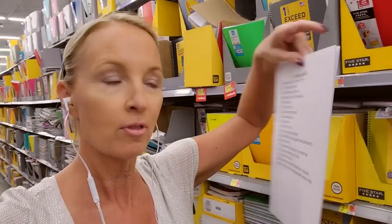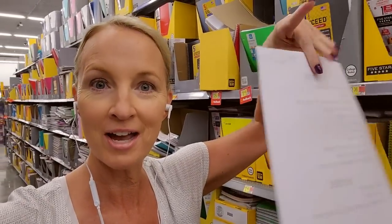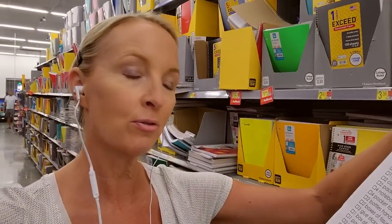We are back in Walmart and we are going to be doing some shopping for grades 3 through 5. I have my lists here for grades 3 through 5. Now, I do want to point out, first of all, this is Walmart, and so it's laid out a little differently. Sometimes it tends to be a little noisier in here than it was in the Target the other day. Can't really do anything about that.